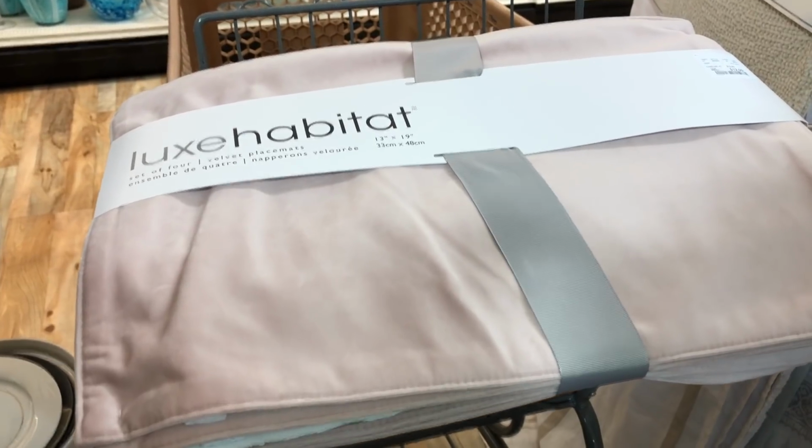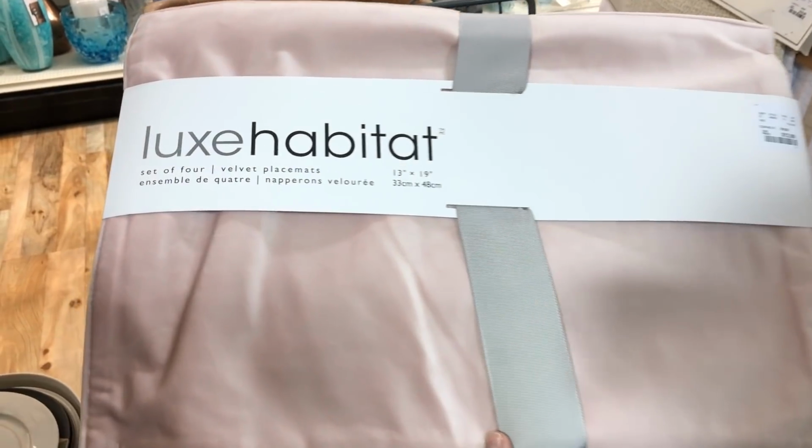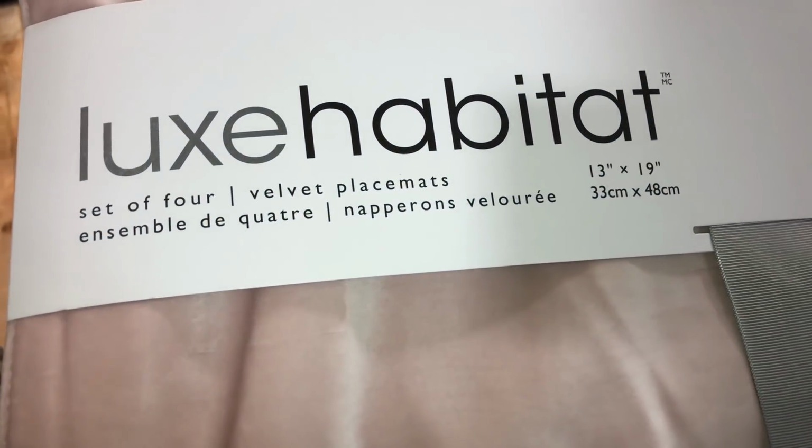So I thought these were really, really cute, but then I thought velvet placemats are going to be so hard to clean up, so I had to leave them behind.